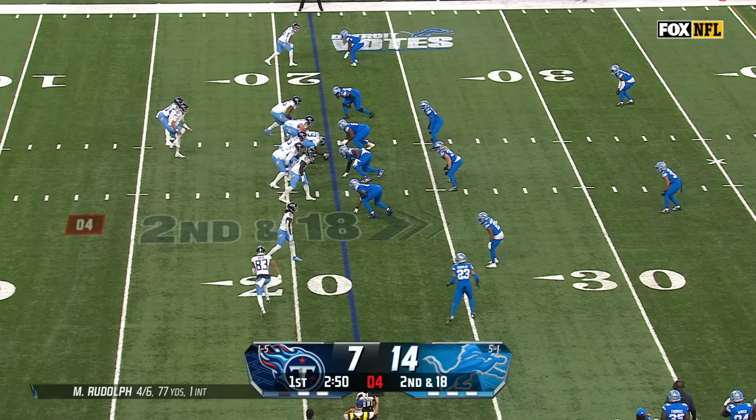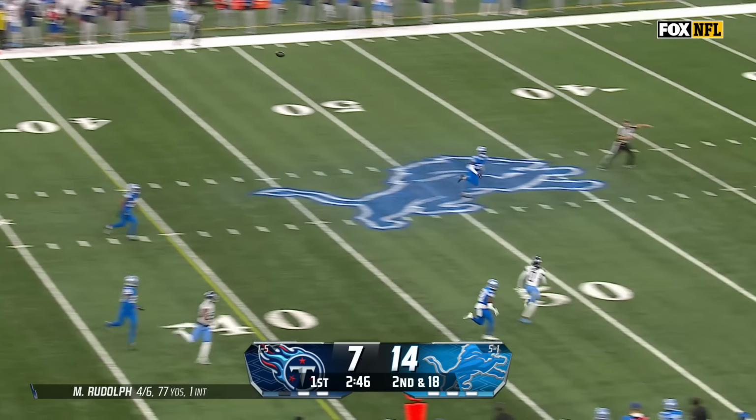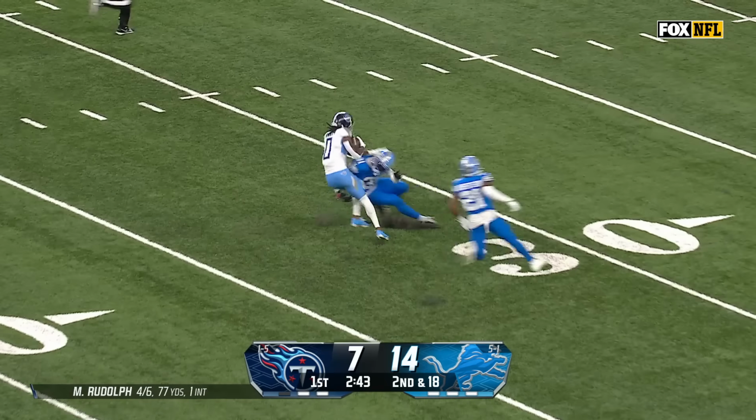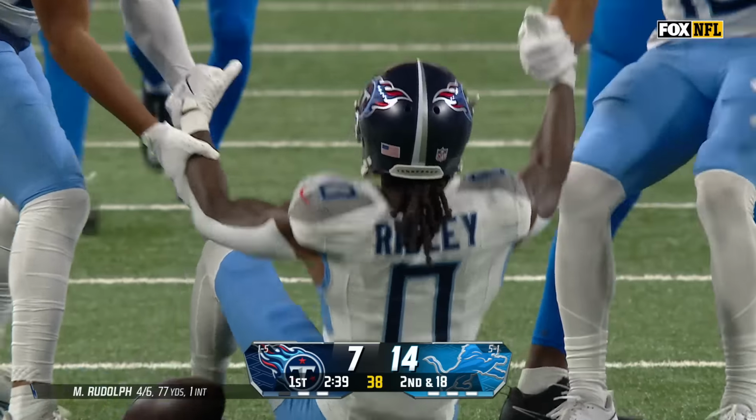Whether it's poor play or injury, you can get a shot. I'll finish in a second. Going up top, Ridley is there. He's got it. Ridley in the middle of the field, tripped up at the 30-yard line by Kirby Joseph.